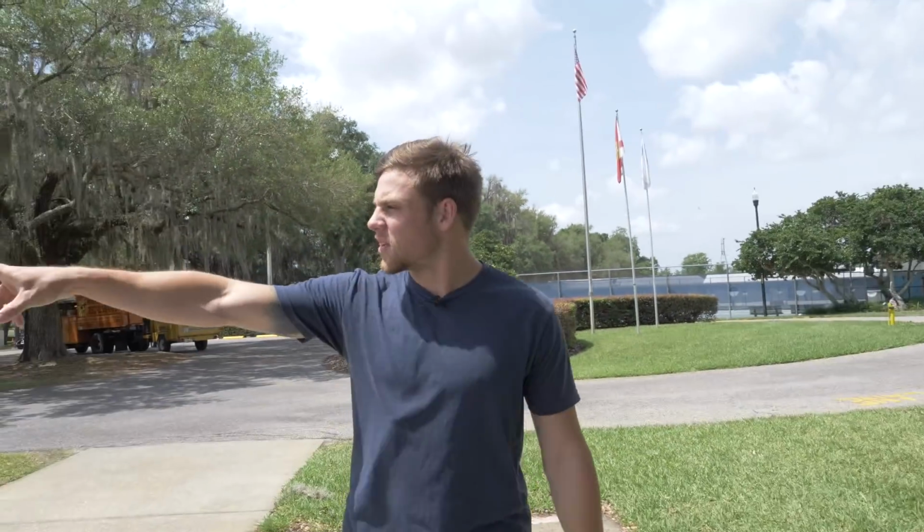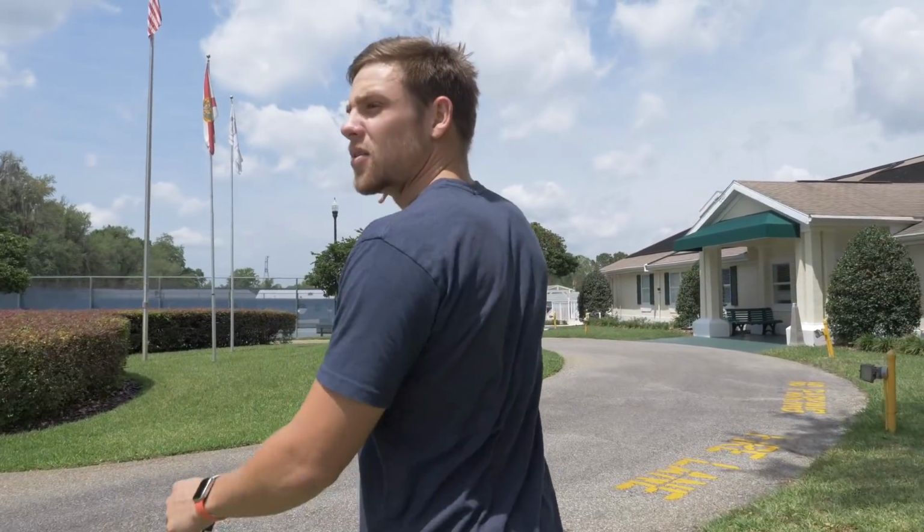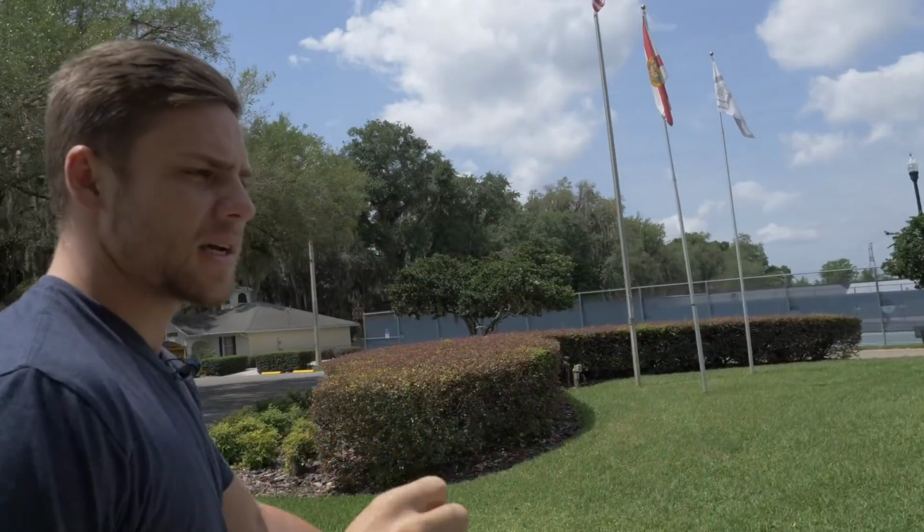So, the gate's right over here at the front. This is kind of where everything's centrally located. This is the main clubhouse. The one we were just at with my mom was sort of towards the back of the community. Masking up.